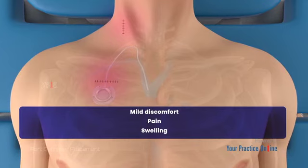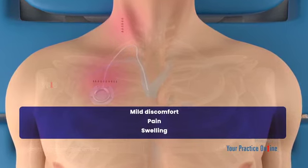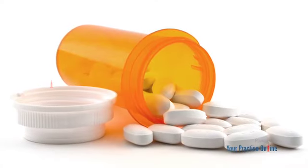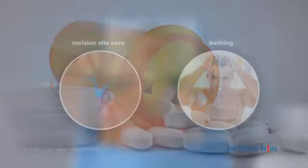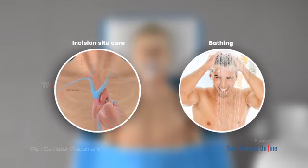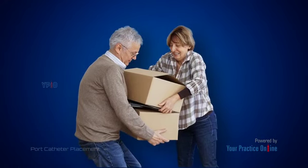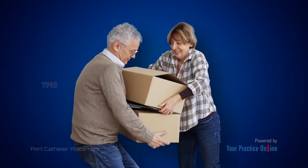You may experience mild discomfort, pain, or swelling from the incision sites. Medications are provided as needed to address these. Instructions on incision site care and bathing will be provided to keep the wound clean and dry. Avoid strenuous activities or heavy lifting until you receive your physician's consent.